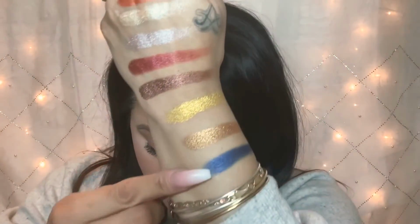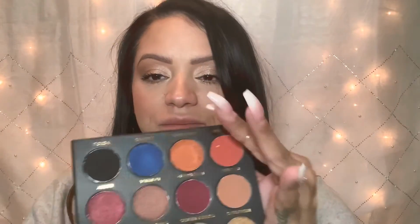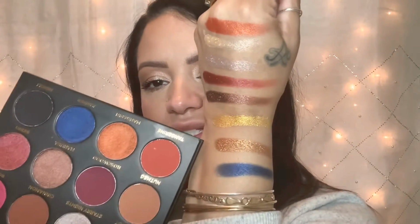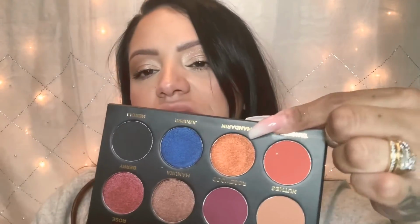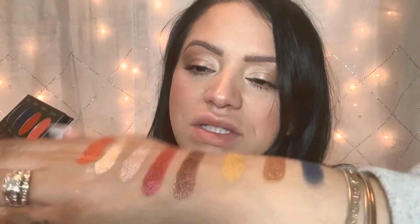This one here is Juniper, which is the blue in the palette right there. And then the one next to it is Bergamot, which is this color. And then the other one that I swatched was this one, which is Mandarin, and that is this color here. So this is all of the shimmers swatched and what they look like, which is very stunning, especially for one swatch. Now let's swatch the matte colors.